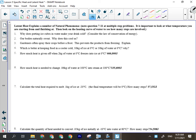These same questions are also in the digital workbook if it's too small for you to read there. You can call it up on your phone and read it from there. I'm going to give you a little bit of time and then I'm going to go through these explanatory questions first, and then we'll start going through the problems together as well.